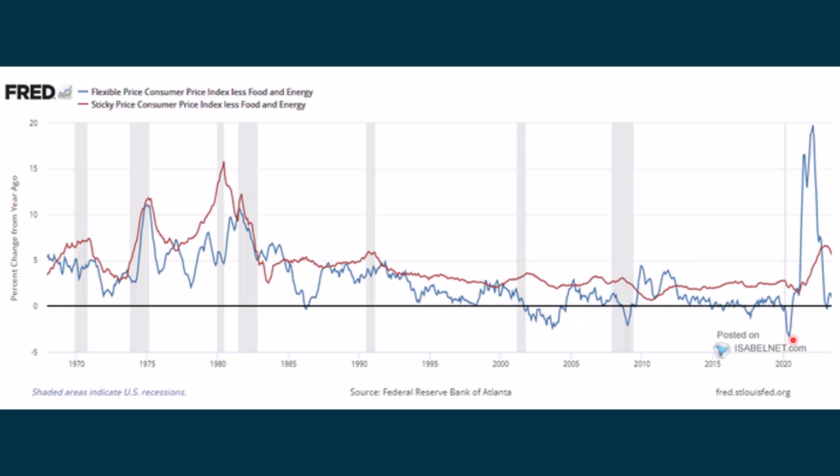We look at flexible prices. That's the blue line where it's coming down and turning down a little bit more, and we're getting down closer to this black line. These are things that can change pretty fast. The sticky prices, they're coming down a little bit slower. They don't change as much, but they are still declining.